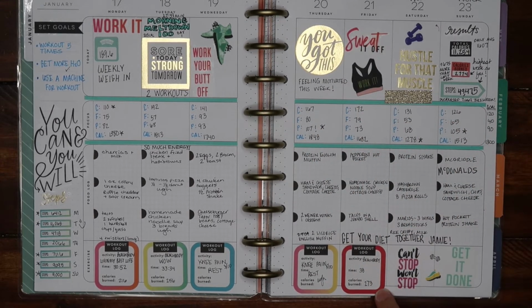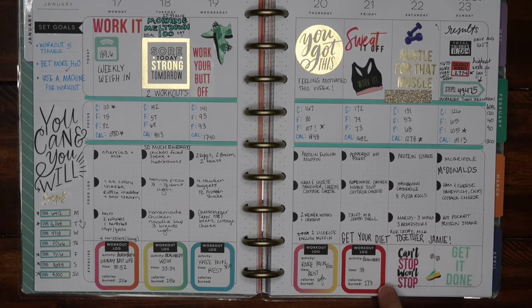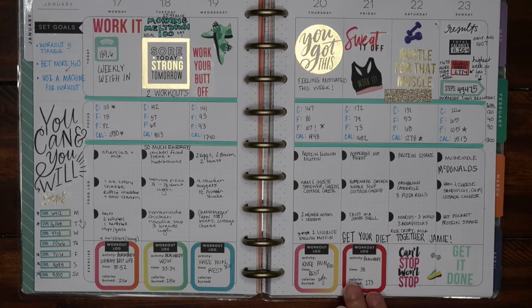And then here I got back off my butt and I worked out. So I did 38 minutes and I burned 273 calories and my knee ended up lasting through it and it felt okay. So I was very happy about that, and like that was a complete win mentally for me, because like I said, here I was full of fear that here we go again with this knee.